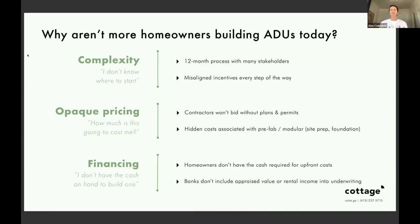It's crazy that you can't get a price until you're $20,000 in. While you may see an advertised price on some of the prefab and modular builds, there are a lot of fees and extra costs along the way which do add up, whether it's city permitting fees, site prep, foundation, or utility hookups.